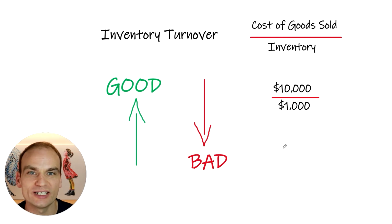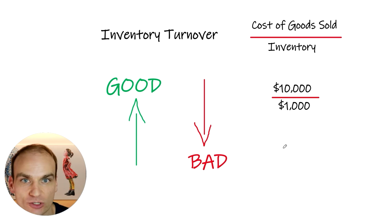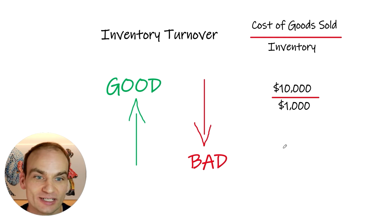So you don't really want to see a very low inventory turnover. You want to see an improving inventory turnover and possibly a very high inventory turnover to show that management are very effective with moving stock and of course sales are very good.